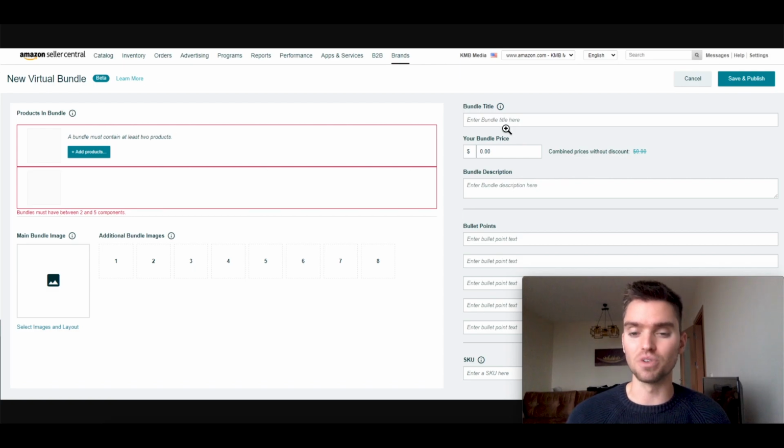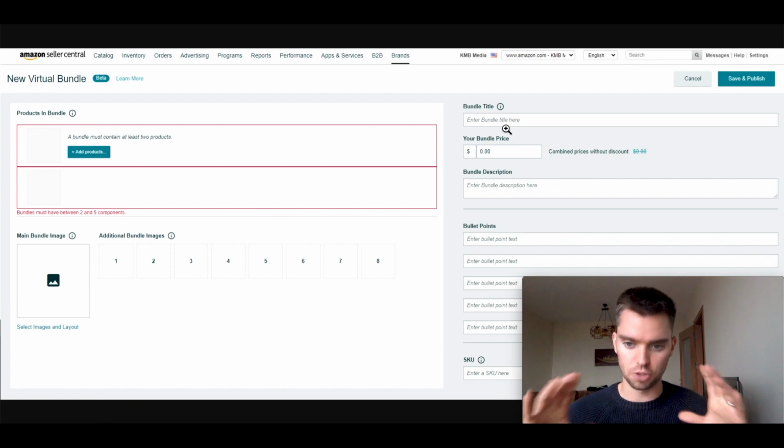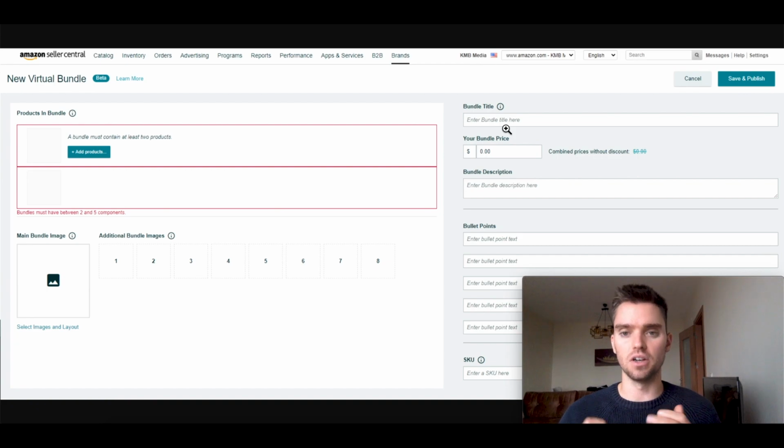Then we have the bundle title. For this section, what I recommend doing is identifying more category-specific keywords, and also trying to identify keywords that contain words like bundle, set, pack, pair, etc., right? Similar synonyms along with your category-specific product keywords. Each of your listings on Amazon should really hone in on that specific product, where your product is also in a category. So I talked about that before, product keywords versus category keywords.